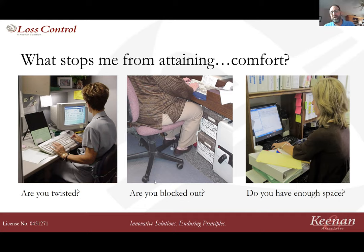Now, one of the things I'd like to point out about this is ergonomic stuff is not an acute thing. If you don't adjust your workstation today, you're not going to go to the hospital tomorrow with an injury. It's going to take a long time for tissue damage to progress to the point where we have to really treat it. So don't panic if your workstation doesn't look perfect. It's something that we're going to work on over time.